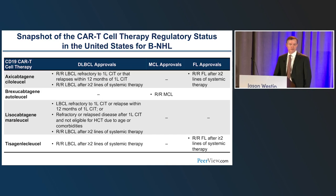Axi-cel is approved for patients with relapsed large cell, refractory to first-line therapy, or it's relapsed within 12 months. We'll go over frontline therapy. We'll go over the ZUMA-7 trial that led to this in the talk coming up, as well as relapse after 2 or more lines of therapy. It's also approved for patients with follicular lymphoma after 2 or more lines of systemic therapy.